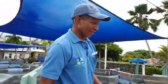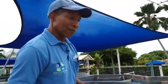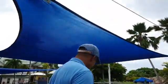Of course, at this stage, we can't tell males from females just yet. Right? But there's another thing that separates juveniles from adults. Besides the size, juveniles have a posture that the adults don't do. And let's see if we can find one that's doing that.